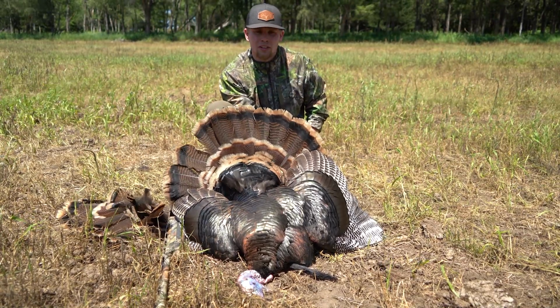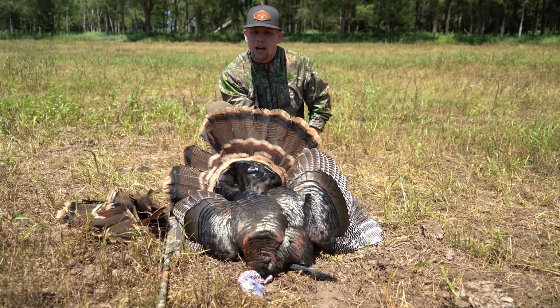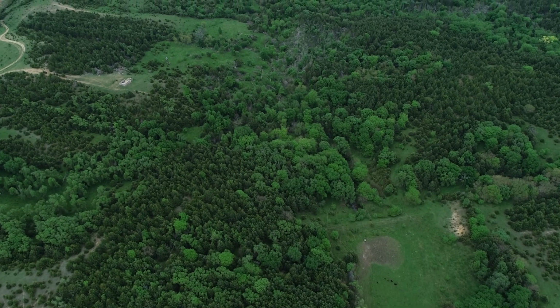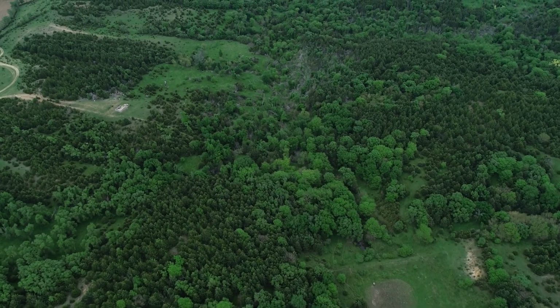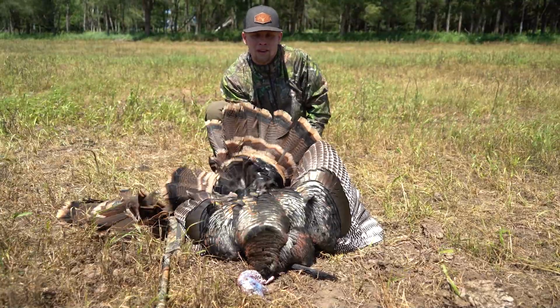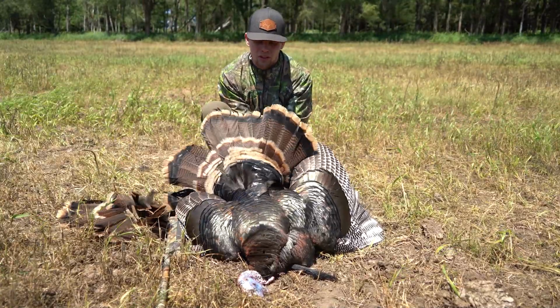Birds are really not committing to the decoys. In this particular piece of property, it's been pretty tough out here as well. Dalton actually shot at this same group of birds a week and a half ago, just on the southeast corner of this field. 60 yards, didn't end up killing one.